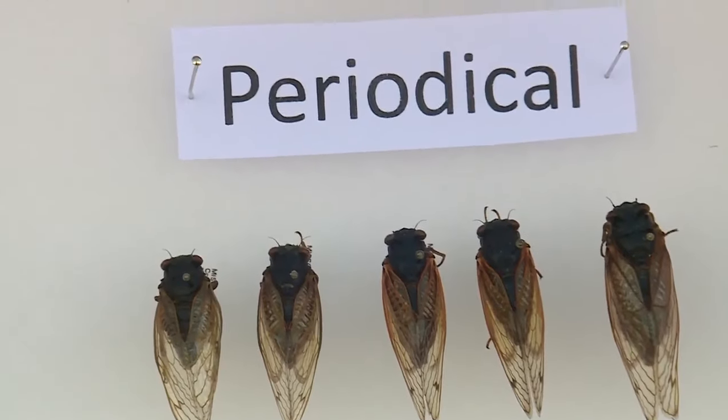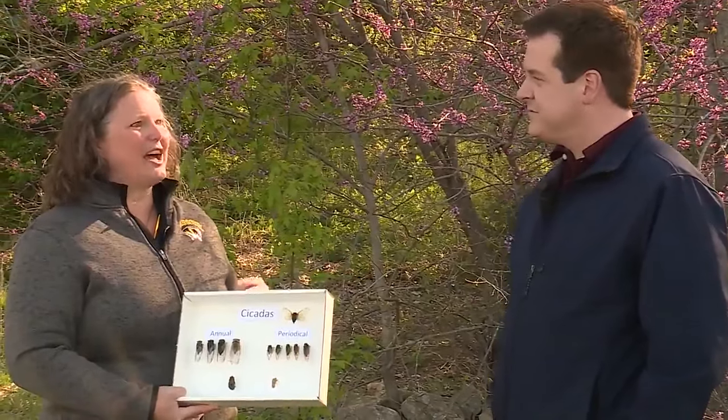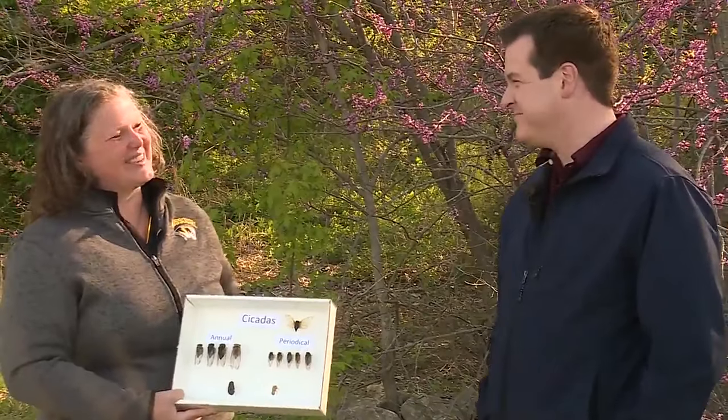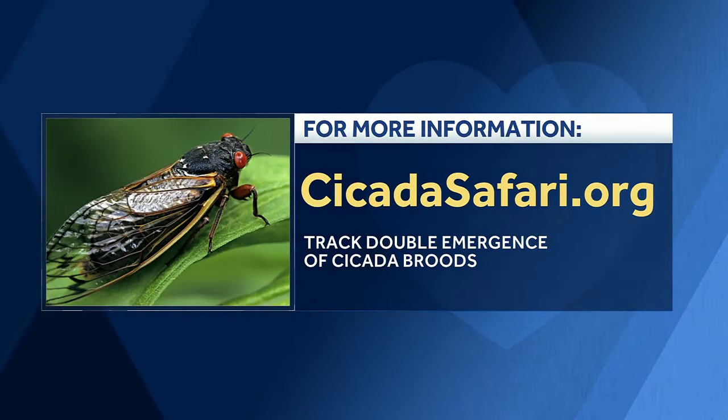What will you be doing during these emergences? I will definitely be out trying to find cicadas. We have about 4 different species here in Missouri, and I'll be trying to find all 4 of them. Well, happy hunting. Dr. Rial, thank you so much. Thank you so much. If you're interested in learning more about this year's big double emergence of cicada broods, check out this website, cicadasafari.org.